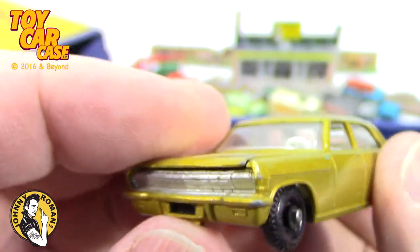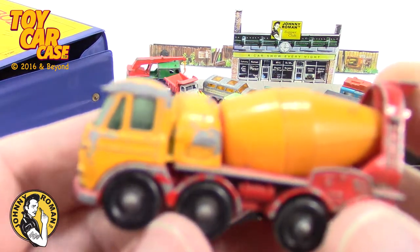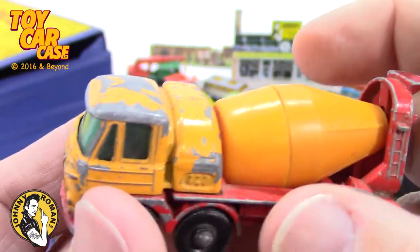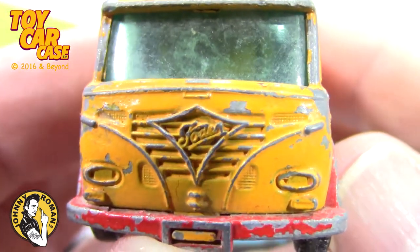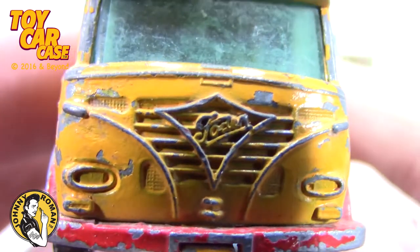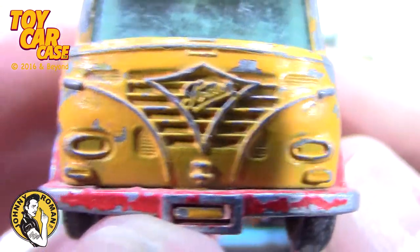Woo! Doggy! This is a fun old box. Look at this cement mixer, 8 wheels. This rotates, which is so cool. This one's got a little chip on it, but that's okay. What does that say on there? Ford? No. I can't read it, you read it. Ford, belly, fully, feela, bala, billy. Oh, my Italian's coming out!